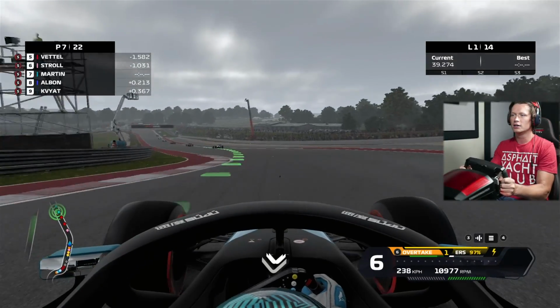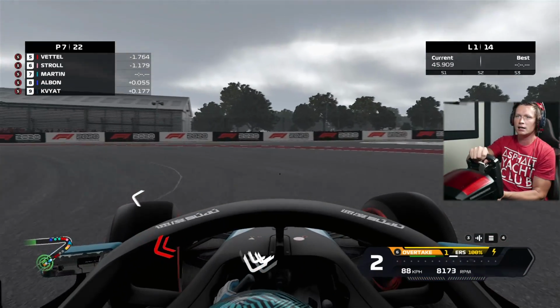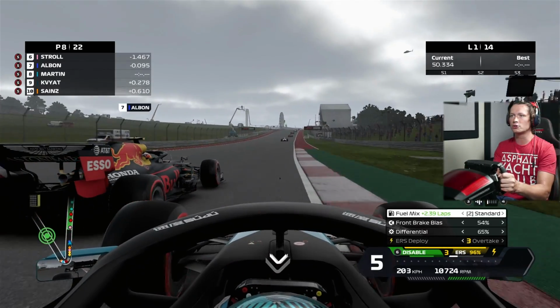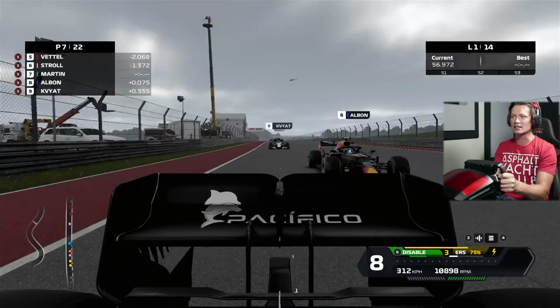Okay. We got Albon behind us. Stroll's in front of us. He's kind of taken off a bit. Albon's going to be trying to go to the inside. Overtake mode, rich mix. Not going to happen today, Albon. Sayonara, sucker. Woo! You ain't got that speed, boy.